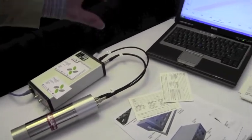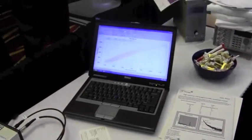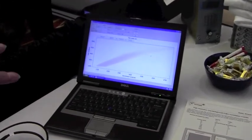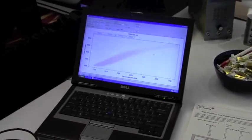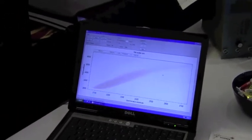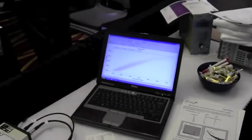In red you see the gamma rays that we've been detecting just from background here today, and of course not so many neutrons. There were a few there, but you probably can't see it on the screen as a result of background as well. What makes the real-time attribute so unusual?